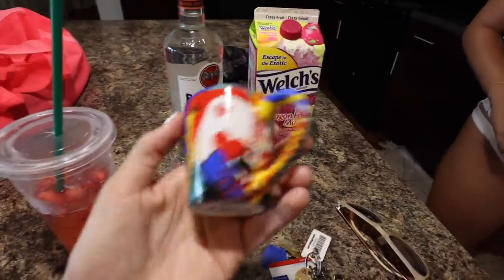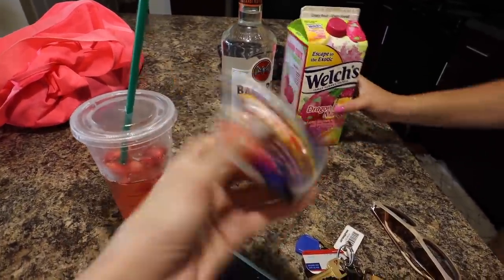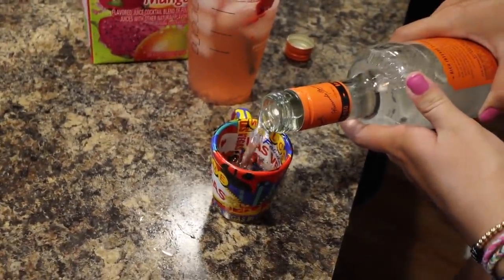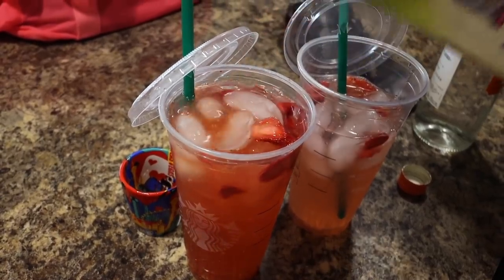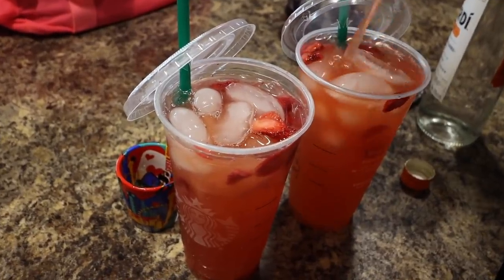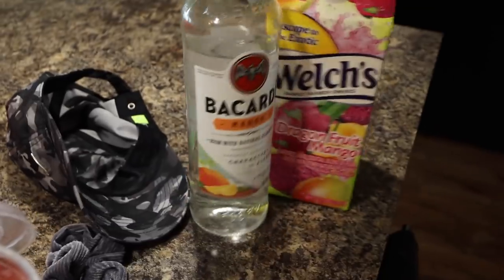You got this when you were in Las Vegas? Yeah. Oh, cool. That's very fancy. Just added some more ice to it because we already drank half and it was a little bit watered down. It just melts so fast. Add one shot. Boom. And for the juice, it looks like the same exact color. Oh my gosh, this is great. Spiked strawberry acai lemonade refreshers, here with dragon fruit, mango, and mango Bacardi. How perfect. Oh my god.